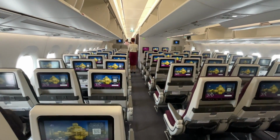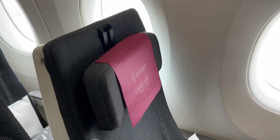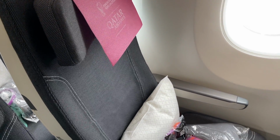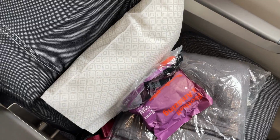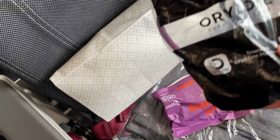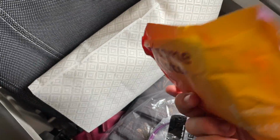These seats are super modern, and I found them quite spacious and comfortable. Each seat features an adjustable headrest, and waiting at each seat are a pillow, a blanket, a pair of headphones, and even an amenity kit. We'll take a closer look at all of these things in a moment, but I must just say that for an 8-hour daytime flight, it is really impressive to get all these things.